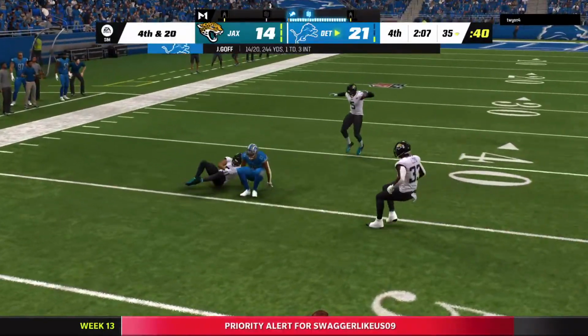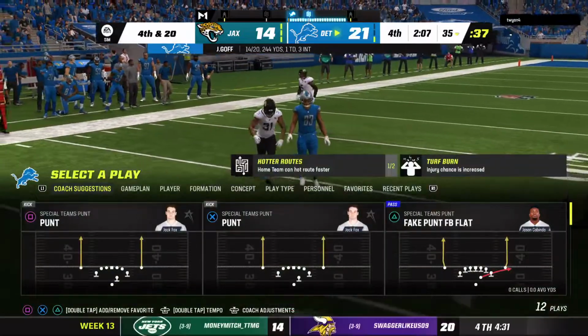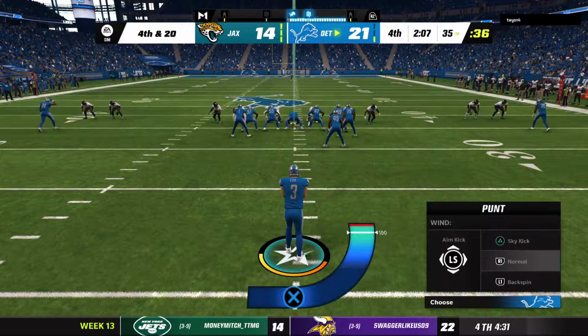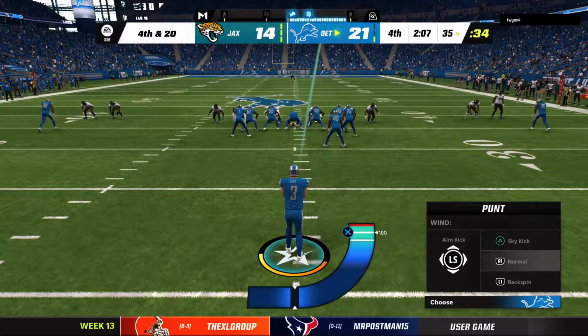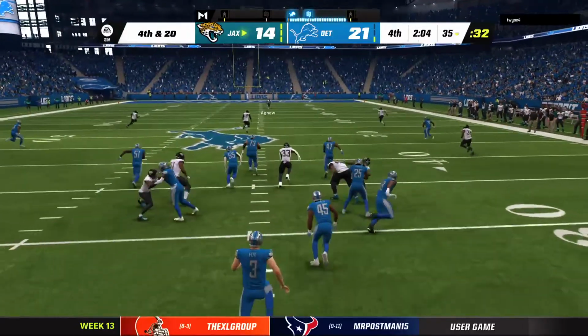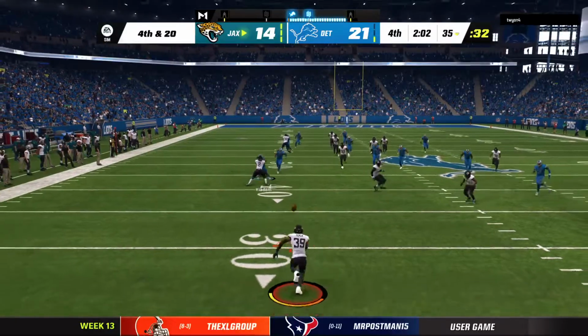Throwing there, but this pass is going to wind up incomplete. I see the surprise in your face there, partner. That is a rare incompletion from him. He's been on point this entire game. He has percentage completion-wise way up, not that time. And here now the punter Fox as he sends this one away.